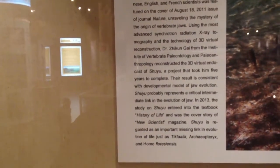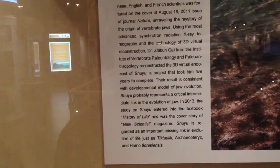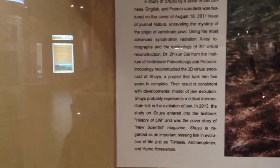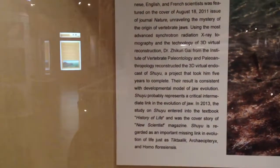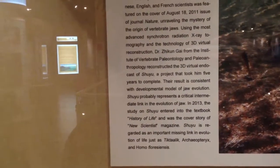Dr. Jiankun Gai from the Institute of Vertebrate Paleontology and Paleoanthropology reconstructed the 3D virtual endocast of Shuyu, a project that took him 5 years to complete. The result is consistent with the developmental model of jaw evolution. Shuyu probably represents a critical intermediate link in the evolution of jaw.